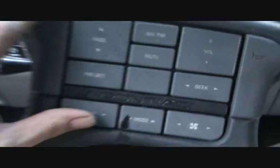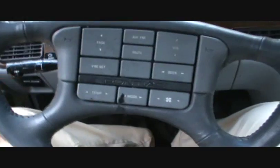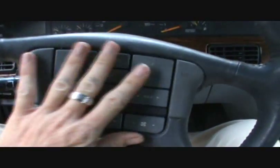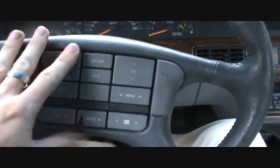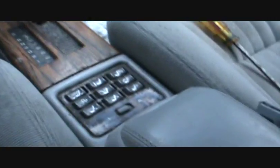So this was, I remember this being a big thing. This was, you know, no airbag. We didn't get an airbag, but back then that was bragging rights if you had controls for stuff on the steering wheel, which you still do now. That's not, you know, very interesting anymore.